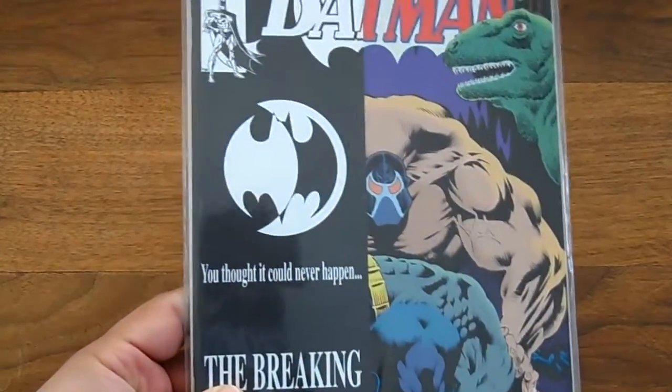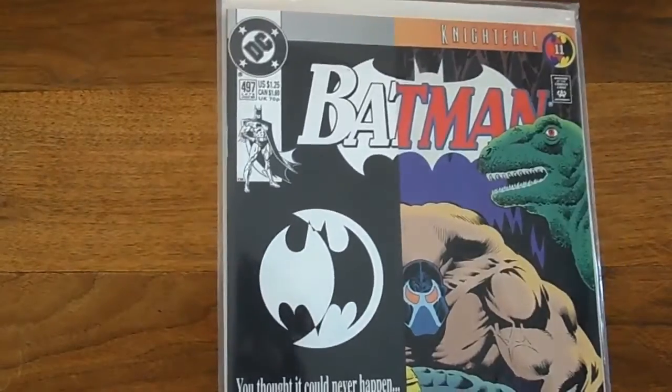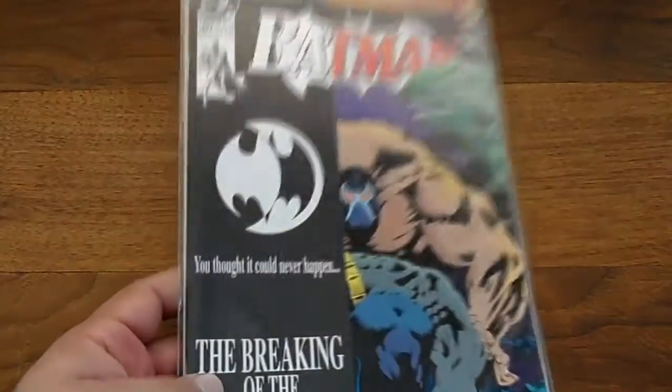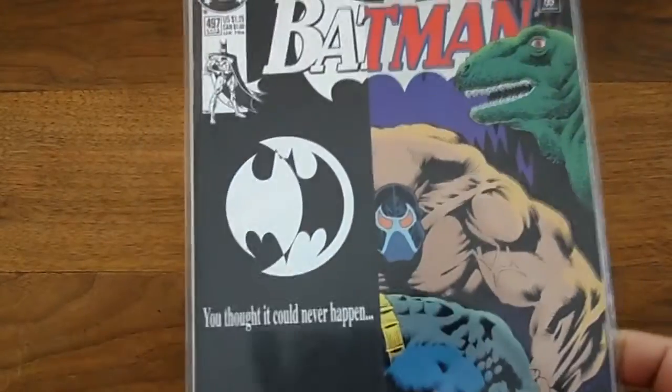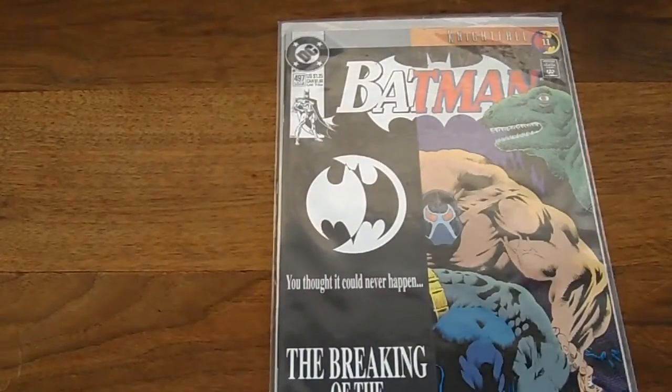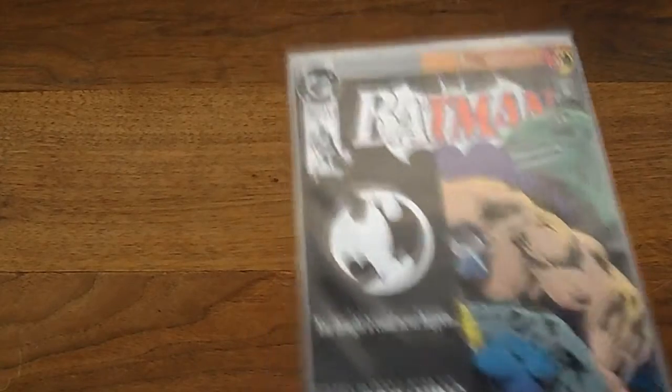Alright. Ah, yes, here we are. The Breaking of the Batman. Batman number 497. Yep. That was a shocker, you know. Batman's back is broken by Bane. Really good story. When did I get this one? I think I might have gotten it at a swap meet.